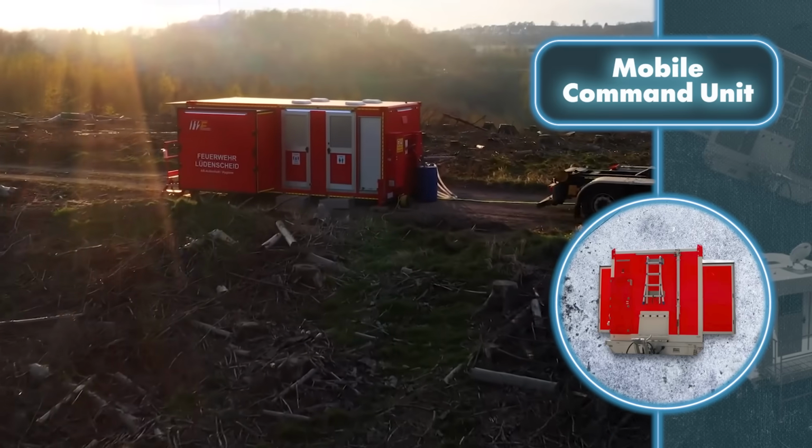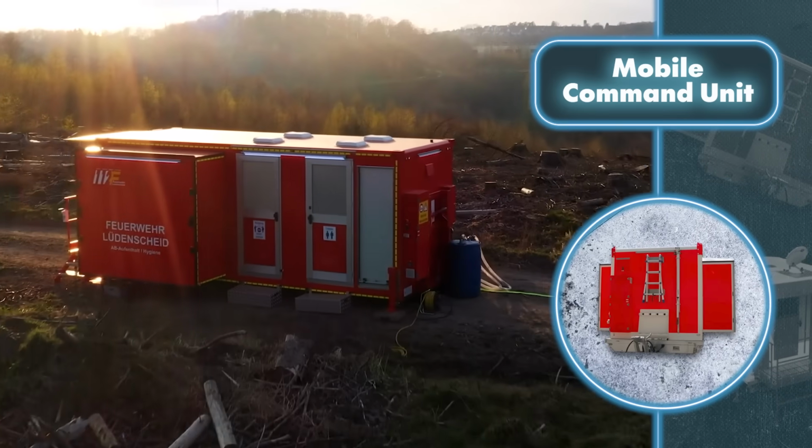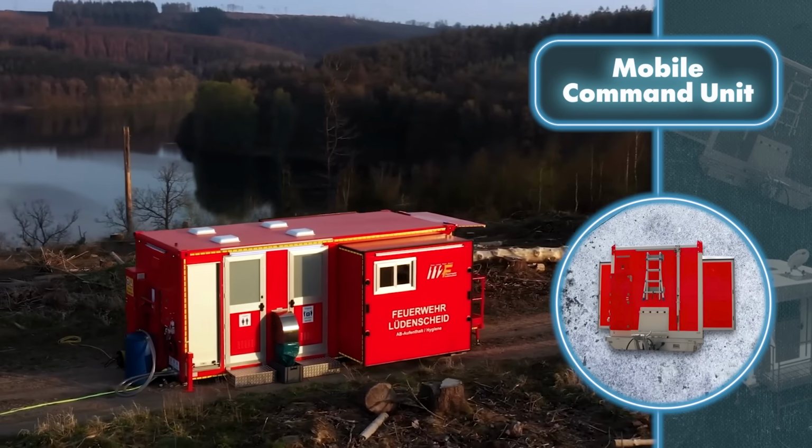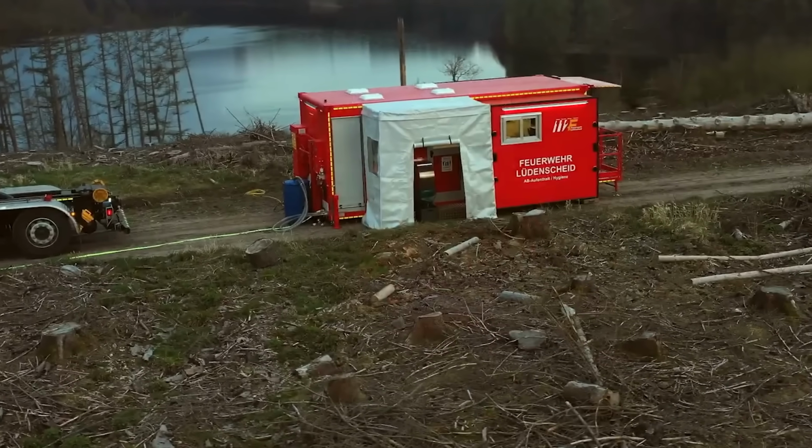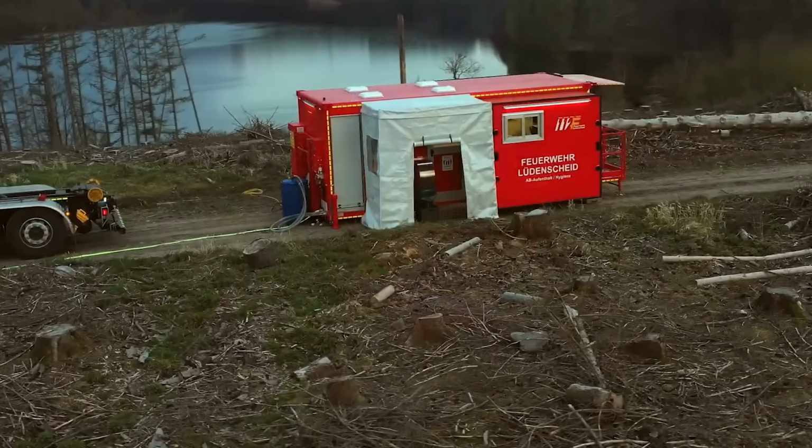While the focus in these command centers is usually on functionality, it's worth mentioning the interior features. You'll find a bathroom with a toilet and shower along with ample storage space to keep essential items for emergencies.